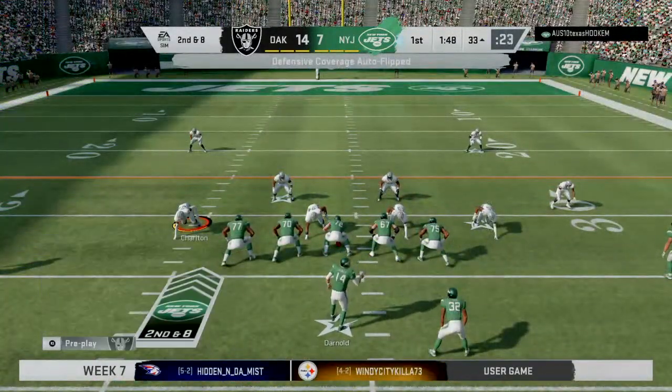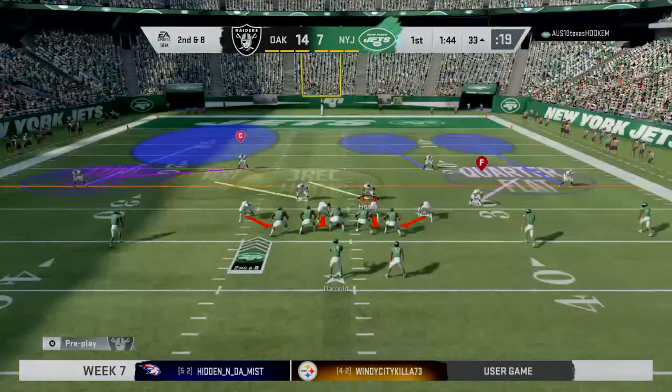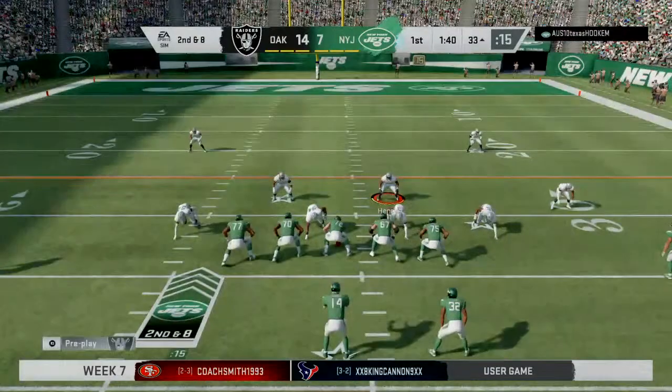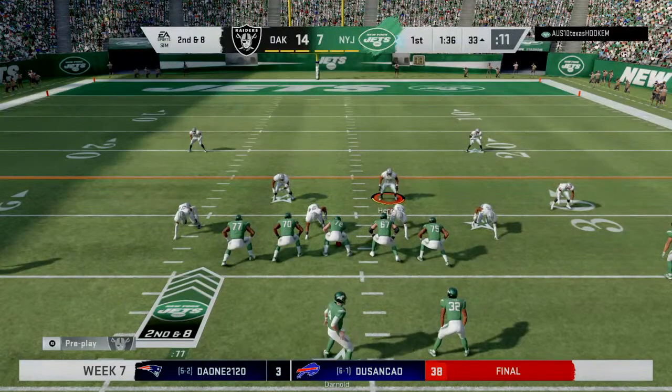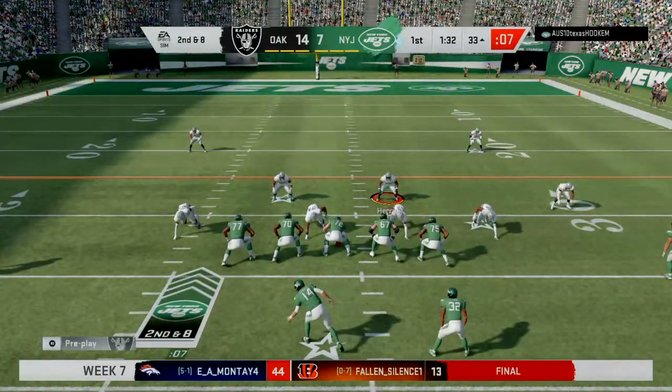Let him know, let him know. Check, crunch, man, 80. Shift, man, 80. Check three.